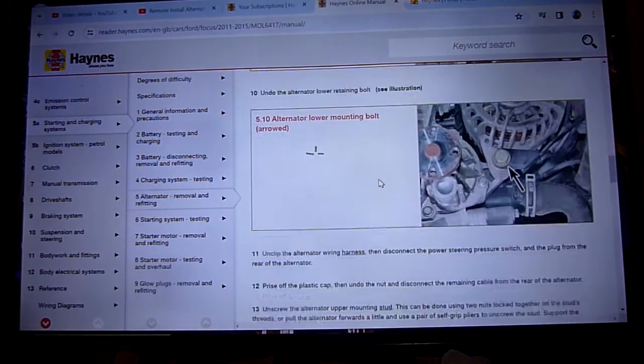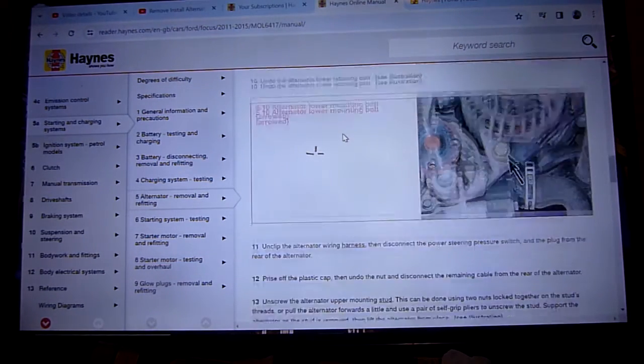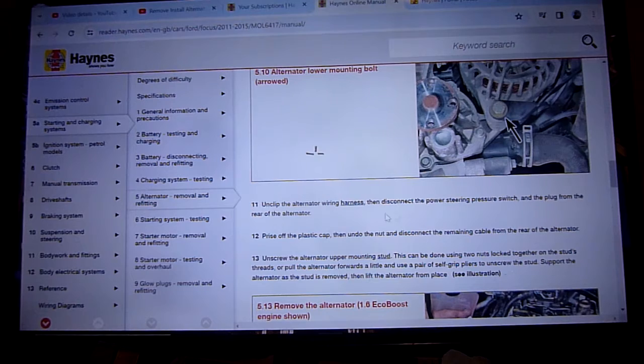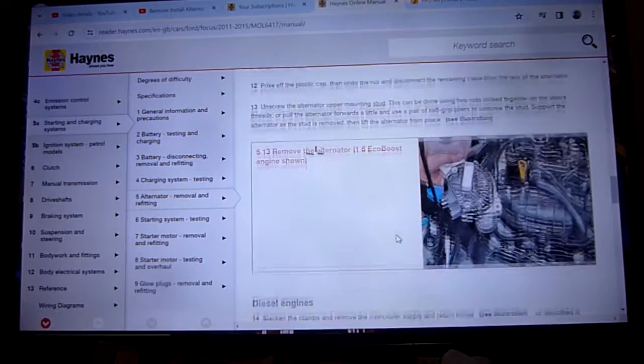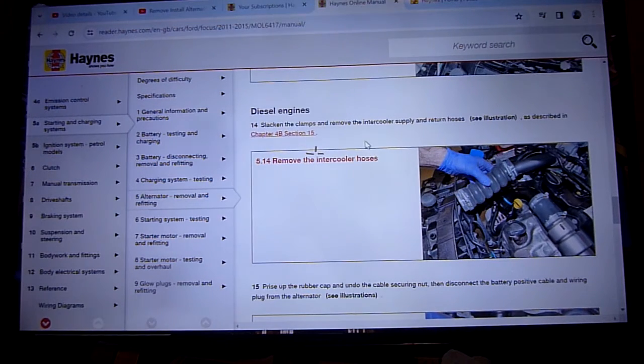Alternator upper mounting bolt. It's very easy. This is what you've got to do. This is what you do. Moving down, moving down. There's the remove. I'll just put it there just in case some people, it saves them from having to buy the thing, I guess. But I do encourage you to buy it, of course. 1.6 EcoBoost engine. I think this is petrol EcoBoost. Diesel engine. Here we go.